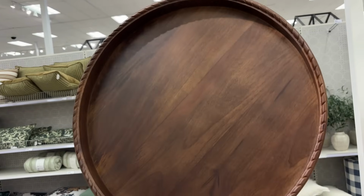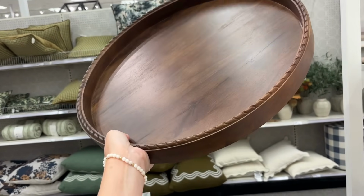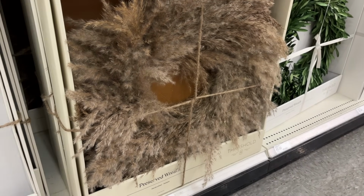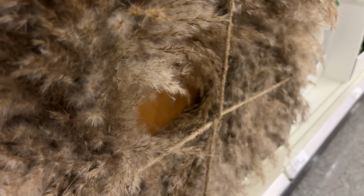This massive wooden tray was another favorite. It's big and heavy, and it makes such a statement. Hard to hold one-handed, but definitely beautiful. She also has a preserved wreath that reminded me of one we used to carry in our shop. It's really classic, and it would work beautifully throughout the fall.